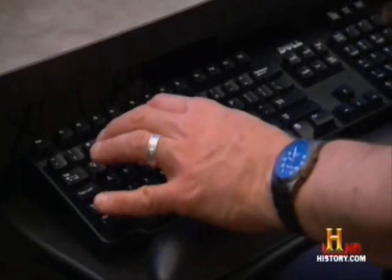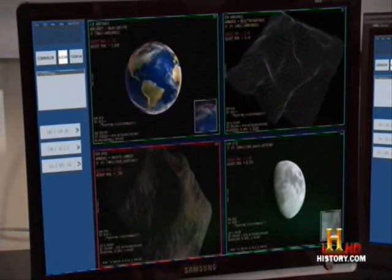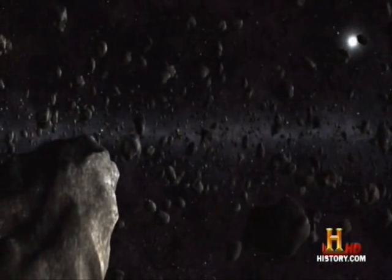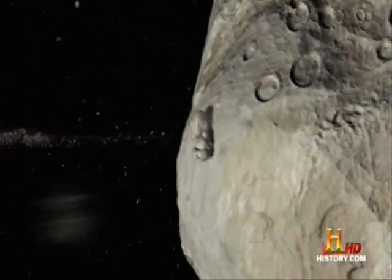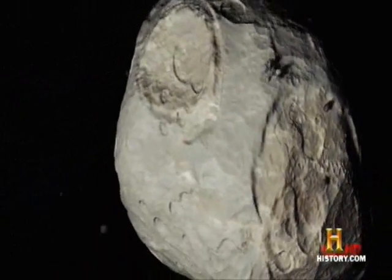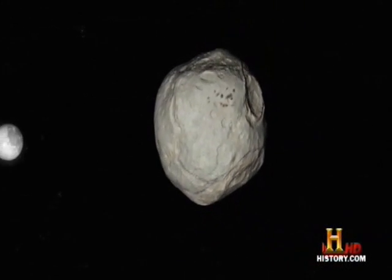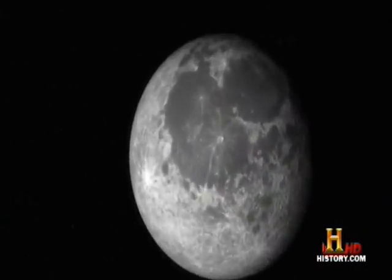Then, Dr. William Bottke, Assistant Director of Space Studies at the Southwest Research Institute, went even further. His research pointed to the Baptistina asteroid fragments from the deep space collision 250 million years earlier. And it showed that Earth wasn't Baptistina's only victim. An asteroid also struck the Moon, triggering a landslide.